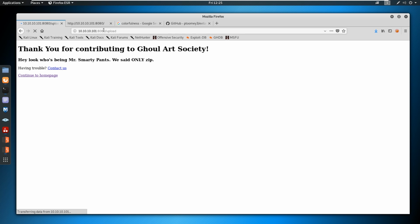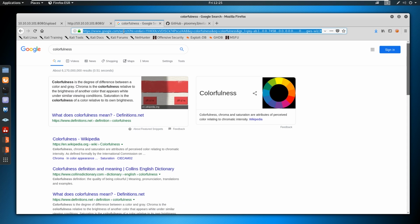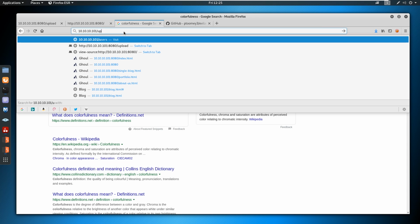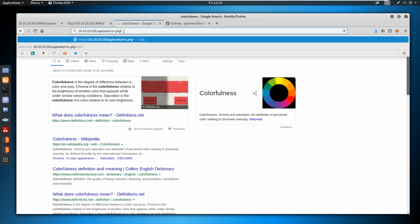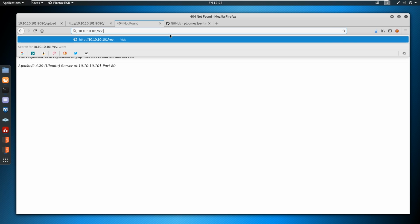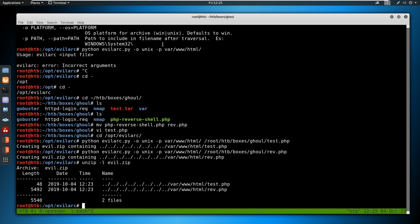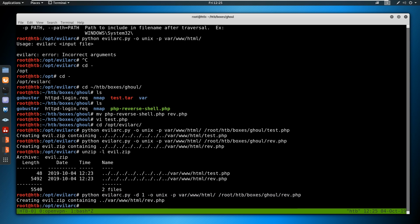And the whole reason we did that ZipSlip vulnerability is that if you tried to find the upload, you wouldn't be able to. So if you did upload/rev.php, it doesn't exist. But if we do rev.php here, it doesn't exist. That's weird. So maybe the depth is wrong. Let's try this again. Let's do a depth of 1 and try this.